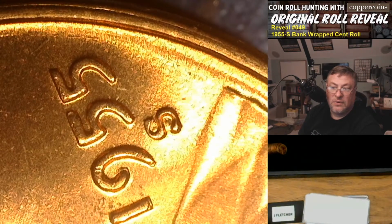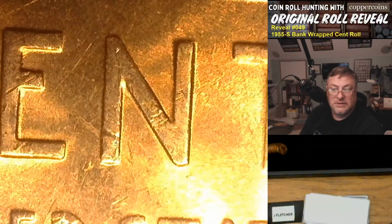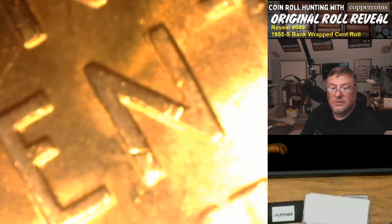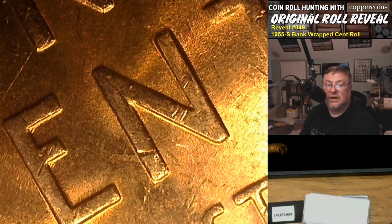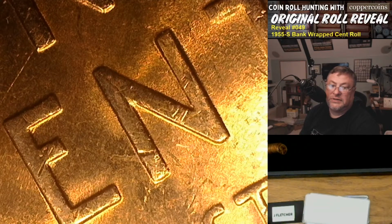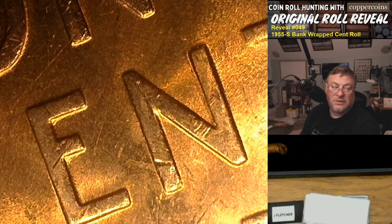What do you want to see, Penny Parent? You want to see the N in cent on this? Is this the RPM that you're looking for? Let's flip it over and look at the N in cent. Right there. What are we looking for? Looking for it to be in focus. Turn the light down. Let's see if there's anything on there. I don't see anything. I see maybe a little die scratch mark going east and west in the upper part of the N. Nothing on this one? Okay.